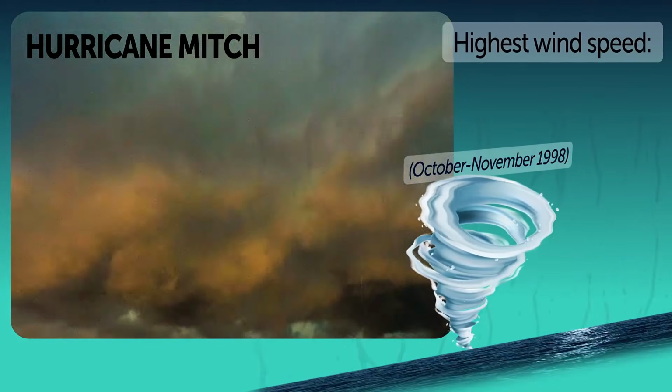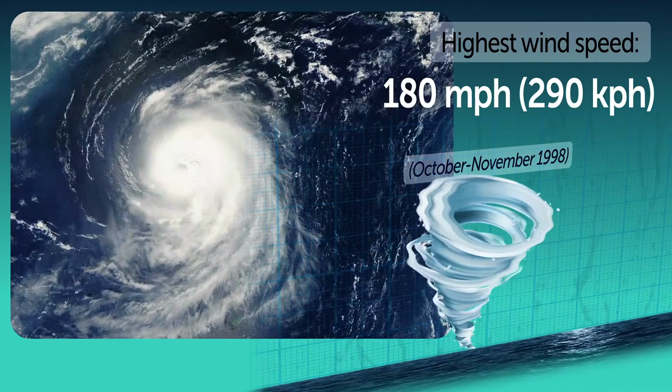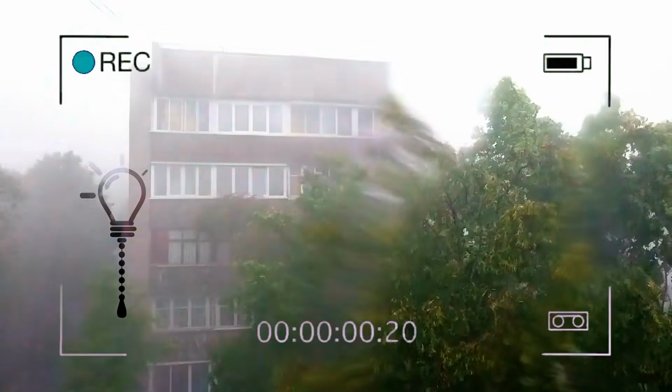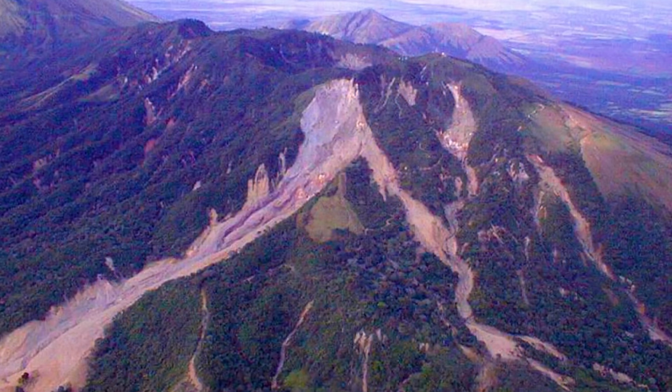Hurricane Mitch. Mitch forms in the western Caribbean Sea. Soon it strengthens to become the 8th most powerful Atlantic hurricane ever. The storm pours 4 inches of rain per hour for 2 days in Honduras. It causes terrible mudslides and floods.